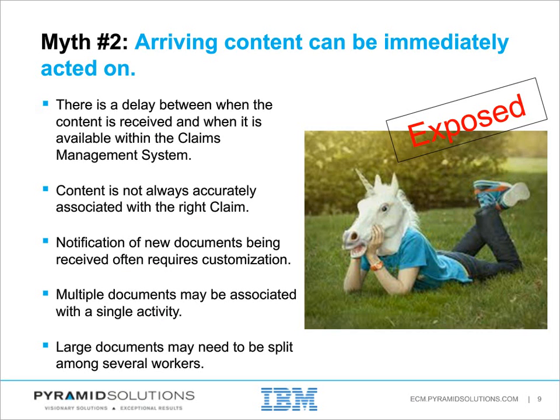I see this a lot where insurance companies struggle with outdated manual processes for processing arriving content such as email, fax, and paper, and it can't be acted on immediately. Even if they've implemented the central capture, they may not be using the automatic capture or the advanced capture, as we call it, to grab that metadata.